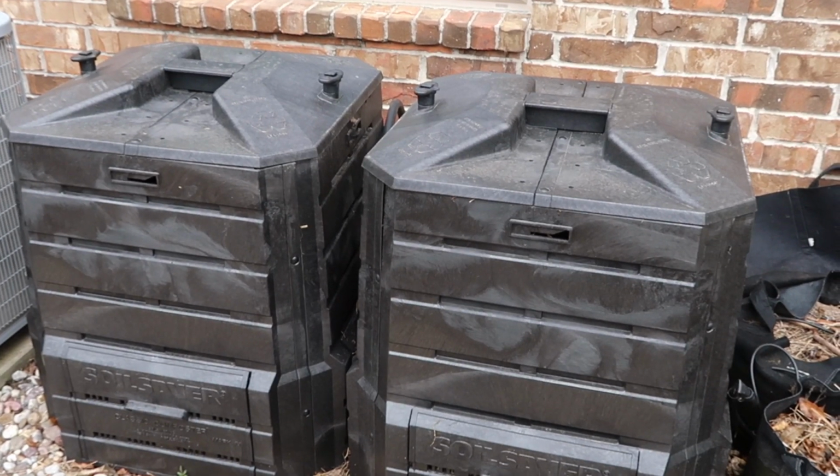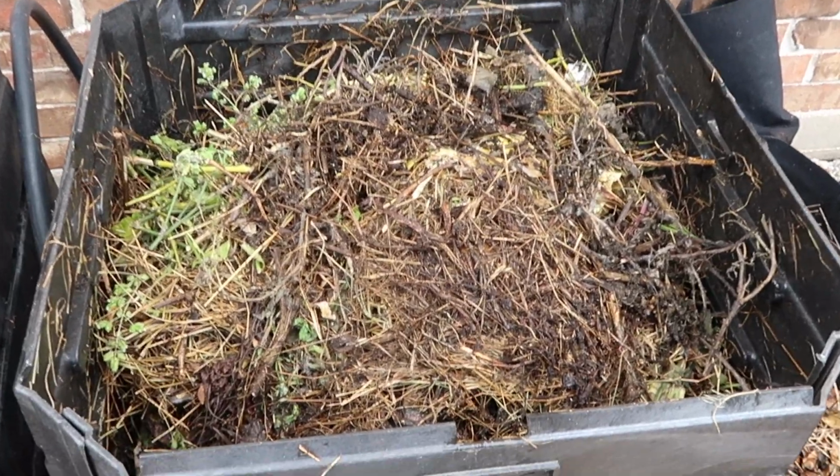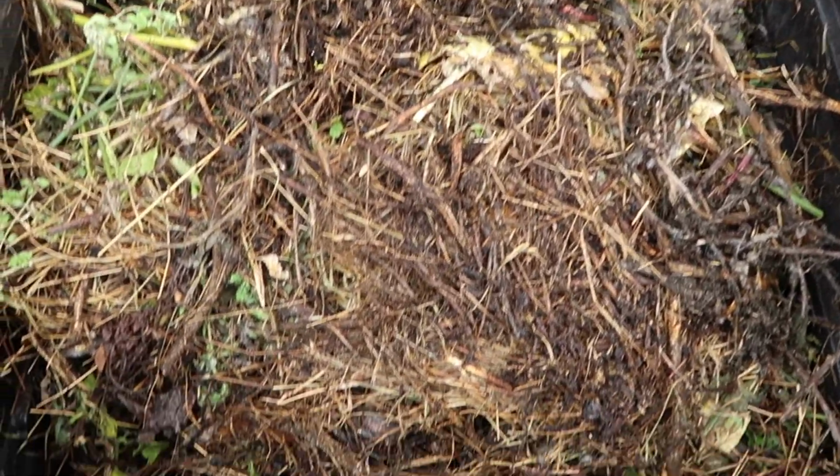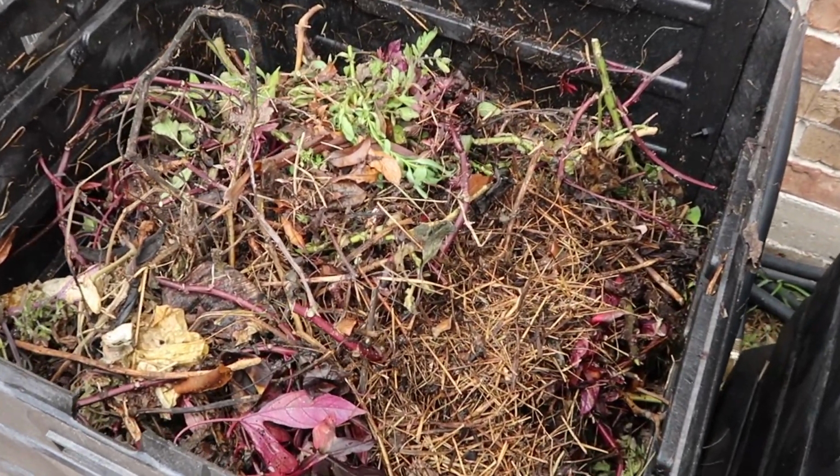Number 2, don't forget about your compost. It's really important to have your own compost. It can get pretty pricey if you buy it yourself, so make sure you collect your scraps and start your pile soon. It takes a few months to get compost ready, so start now. These are my 2 compost bins that I recently added, and here's my compost pile. In case you're curious, this is what the other one looks like.